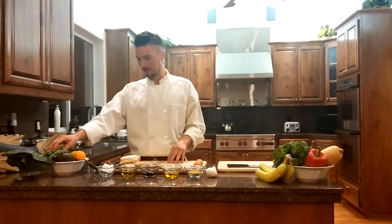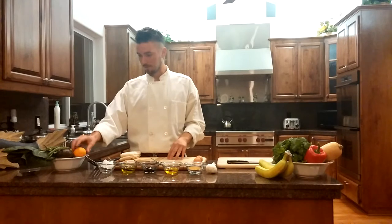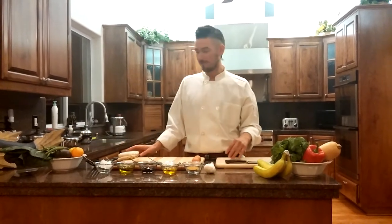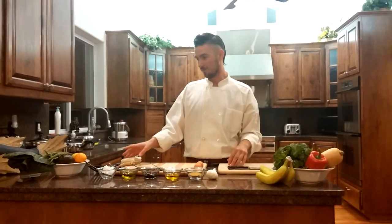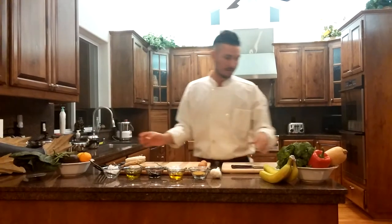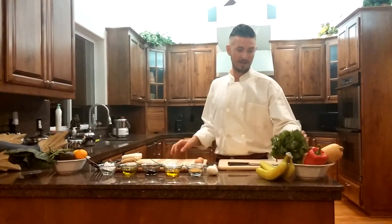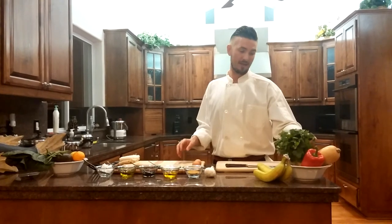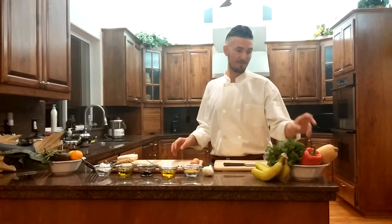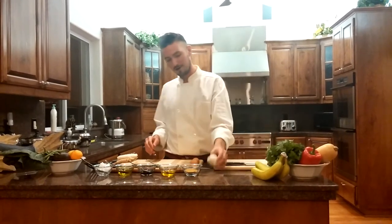I have green beans, some Brussels sprouts. I have a mandarin. I have an avocado, a lemon. Everything that I have is organic, and everything I have is pre-washed as well. So I also have some collard greens here. I love collard greens. I eat a lot of them. They're a really good source of vitamin K, and they taste really lovely. I have some cilantro, some butternut squash, some red bell pepper, banana, garlic.